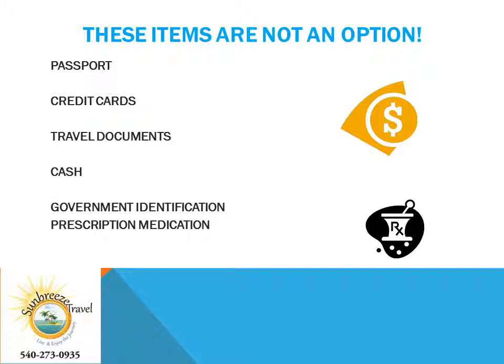Credit cards, make sure you bring the credit card that you have tied to your onboard ship account, as well as any other credit card that you may like to use while you're at a port of call. Your travel documents you can obtain from your travel agent or online, and they're typically called e-docs.